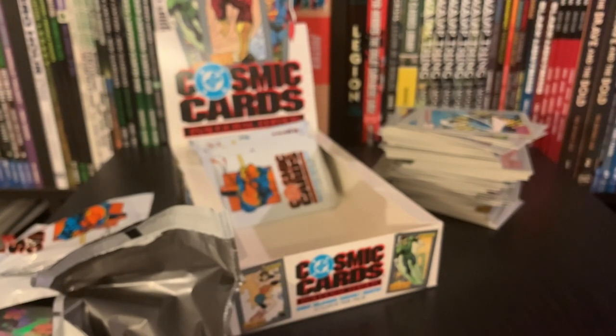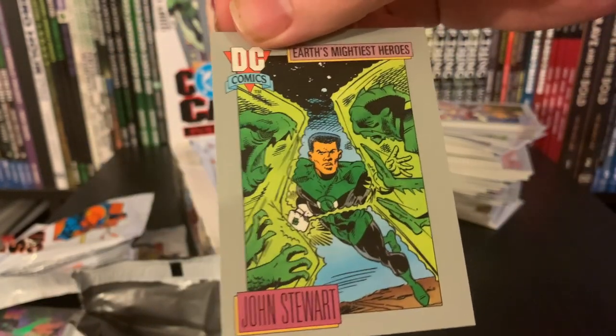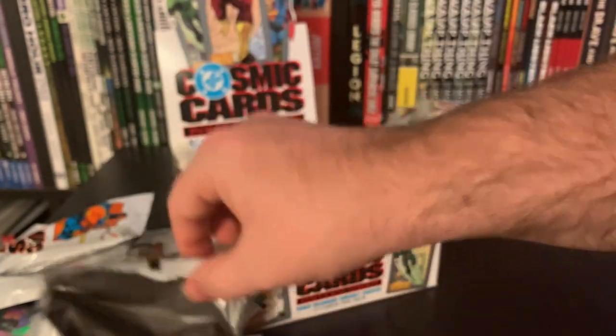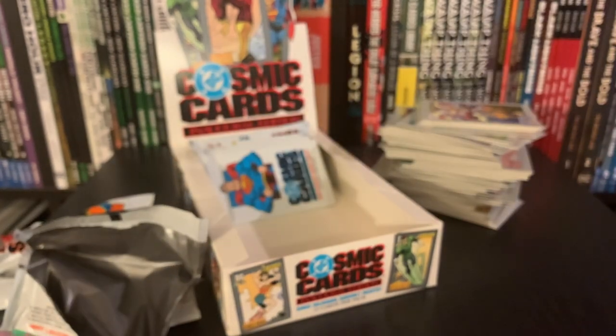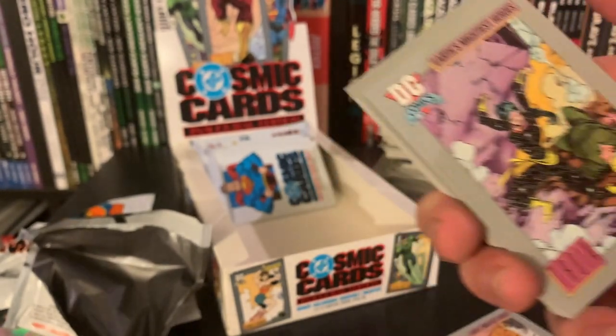Again, lots of dupes. Got John Stewart, though. Hey, that's not too bad, right? John Stewart. Kicking it. I love it. I think we're going to get all the Green Lantern stuff we're after. I mean, obviously, we're after a whole set, so getting all the Green Lantern would be great. I'm pretty sure one of the hollows is Green Lantern, but we'll see. We will see. All right, Elongated Man.